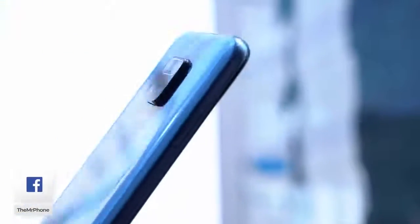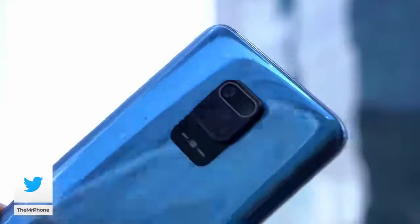Plus, of course, you get a premium finish and the glass body as well. Like I mentioned, I feel that the phone is definitely chunky, but you also get a bigger 5000 mAh battery inside, which is actually pretty great and which I will come to later in the video for sure.